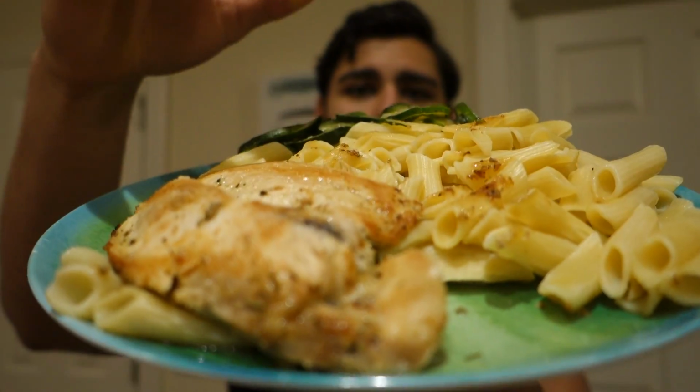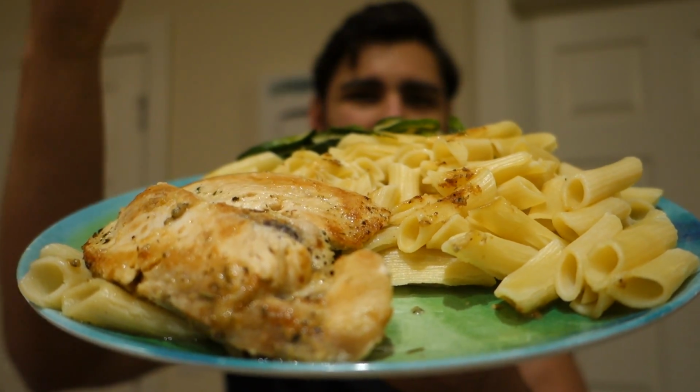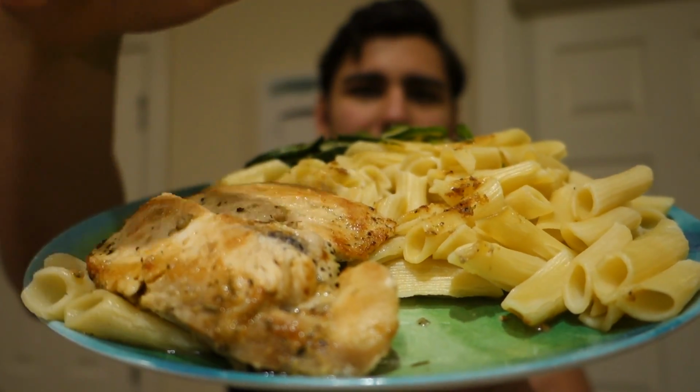Rather than spending 20-30 minutes on making one of these, you can spend maybe 40-45 minutes to make like 10 or 15 meals like this and just store them in the fridge. So that's gonna be my meal. I'm gonna enjoy this, and then I'm gonna go to the gym, and I'll probably have my last meal of the day.